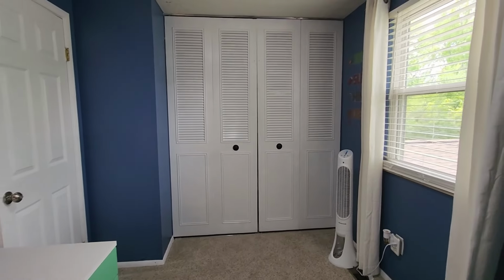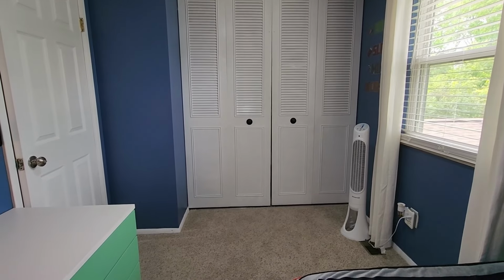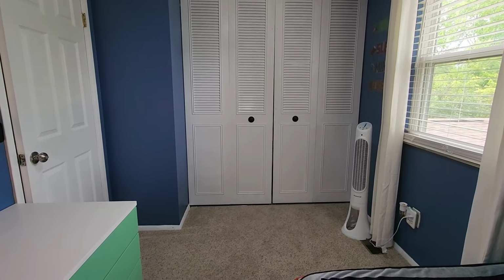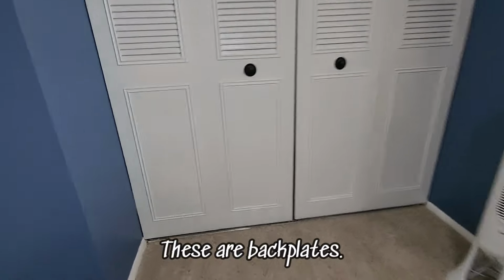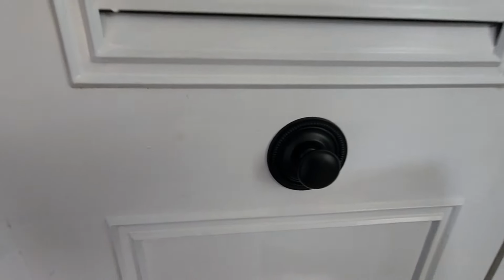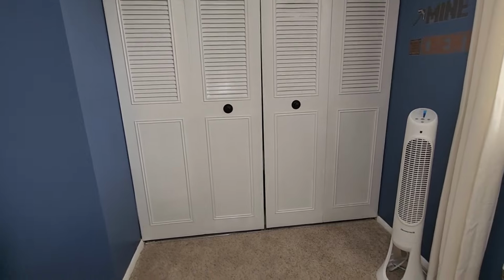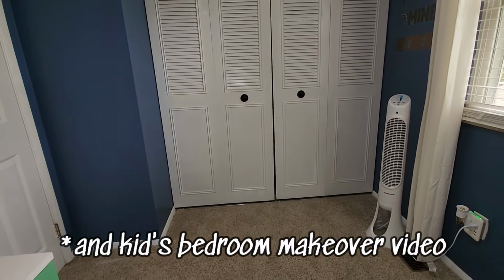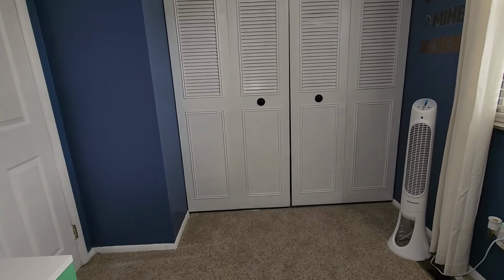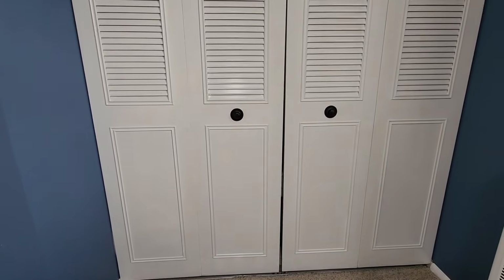Over here, you did see me paint the closet doors on camera, but what you did not see was the addition of the knobs. Right here, those are the same as in my home gym makeover video. That was a 10-pack, so I used 4 in that room, and I had 6 left over. So there are 2 of those here, but the knobs are different. I purchased these at Lowe's. Those were just 98 cents a piece.